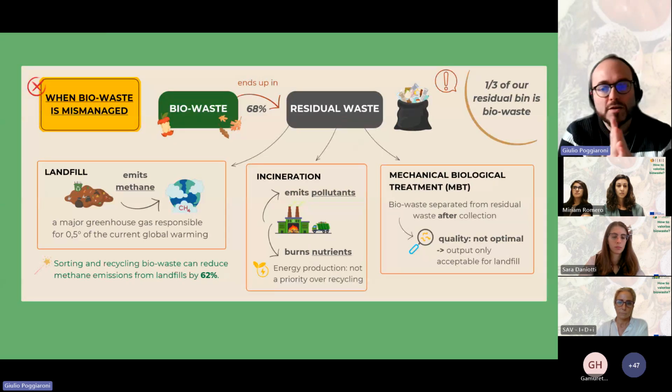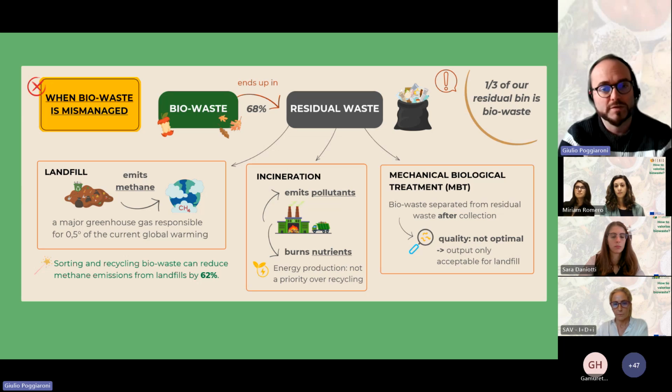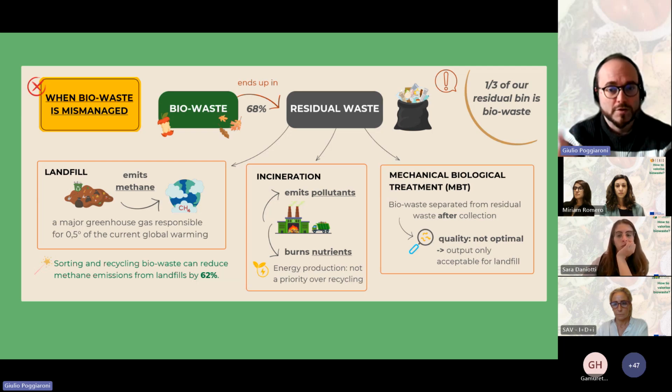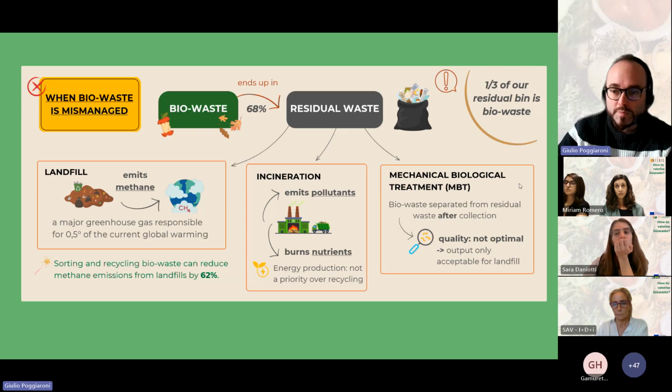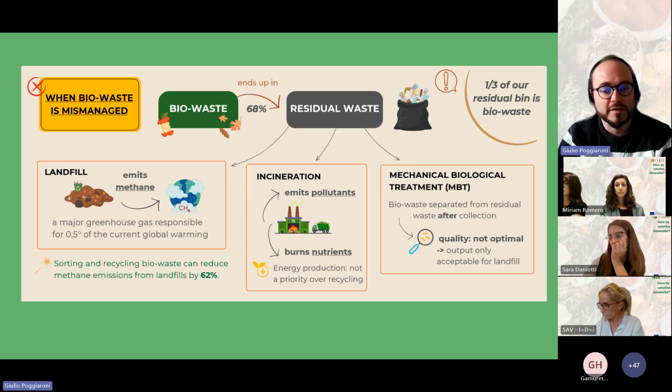Then, one big concern that we keep on repeating is that biowaste is a precious resource, and sadly there is too much waste of biowaste, because we know from the available data that around 68% of the biowaste generated in Europe ends up in the residual waste bin. And usually the waste in the residual waste bin tends to end up in three different destinations. So landfill, which we know is very bad. It's at the bottom of the pyramid that we will see in a while. It can end up in incineration, where energy production is involved, but there are still some emissions involved.